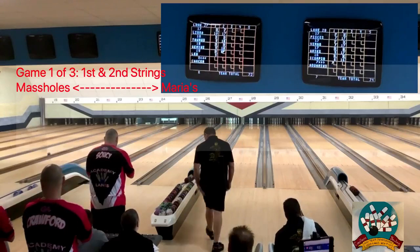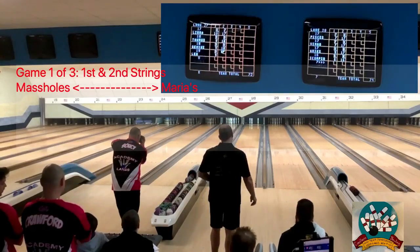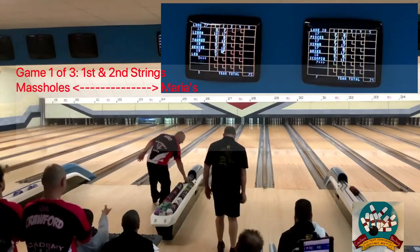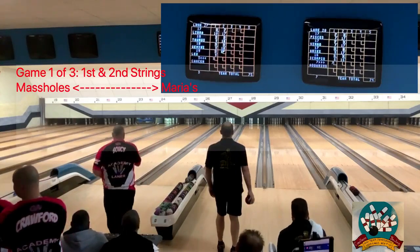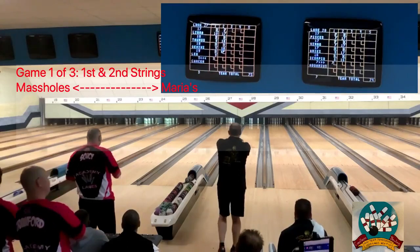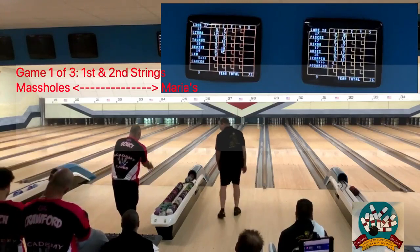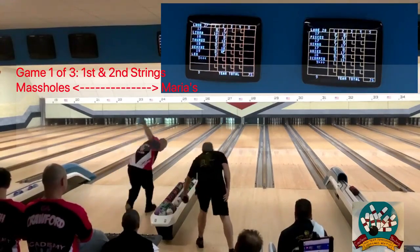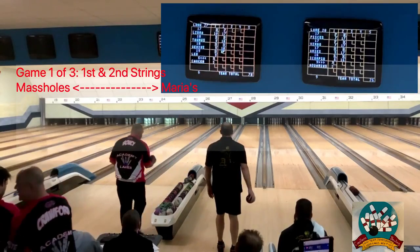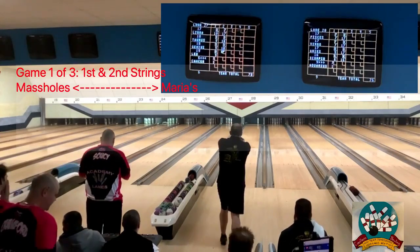Winchell punches three. Leaves three. Winchell's one of the two money match reigning champions out of Exeter Lanes with Brian Fuller Jr. Their team won $2,500 last month. Missed it by one. Good try. He was also last year's 2020 ACST runner-up for singles.